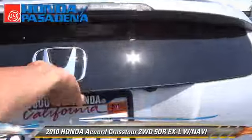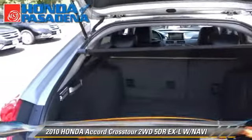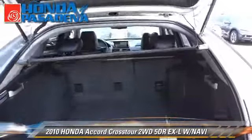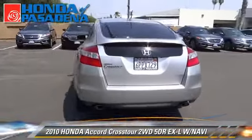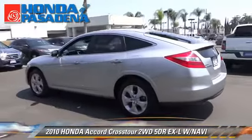Safety features include fog lights, traction control, and stability control. Comfort and convenience features include heated seats, navigation system, and Bluetooth wireless. Give us a call to schedule your test drive today.